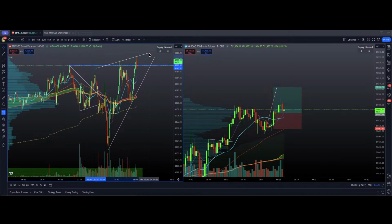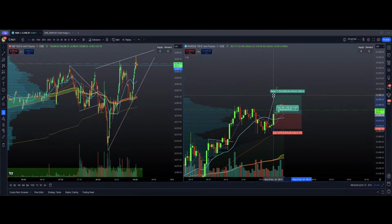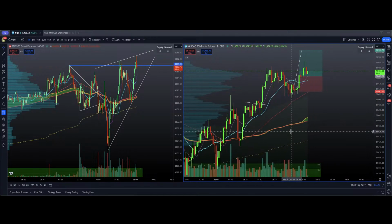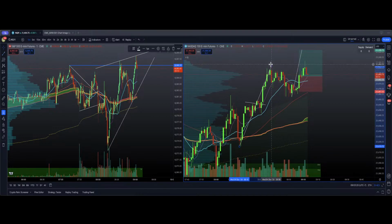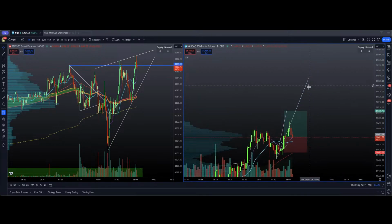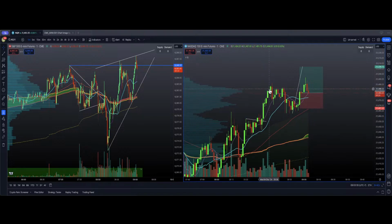Nothing past that though, and I can't take profits there because... I mean, it might have just cleared the 1-to-1 risk reward. No, it didn't even get to the 1-to-1 risk reward, so I can't. Regardless, technically, the first leg is this high, which would mean the second leg has the potential for this here. That is way too aggressive for me, though. I just took it from this little point.